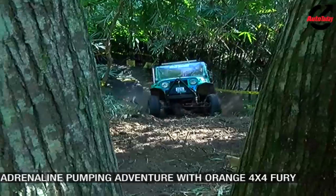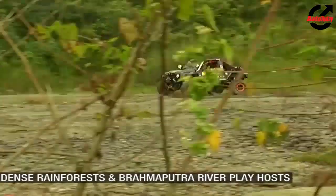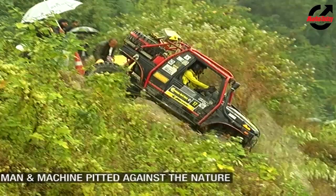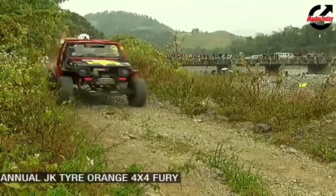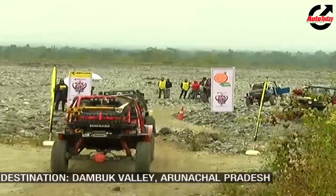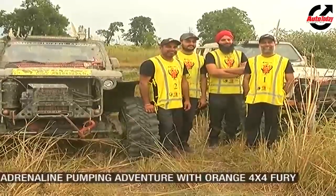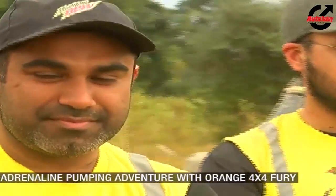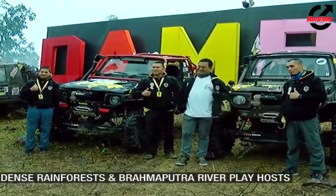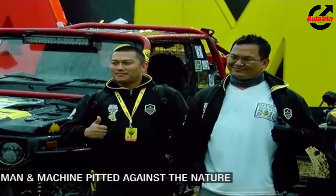The Orange 4x4 Fury takes place in the dense rainforest and on the Brahmaputra riverbeds of Arunachal Pradesh, where challenges present the competitors in their natural form as man and machine are pitted against nature. Defending champions Girari off-roaders are back with 4 teams led by defending champion Kabir Warij and Gurmeet Singh, while the northeastern region was represented by AON Nagaland and Team Mocha.